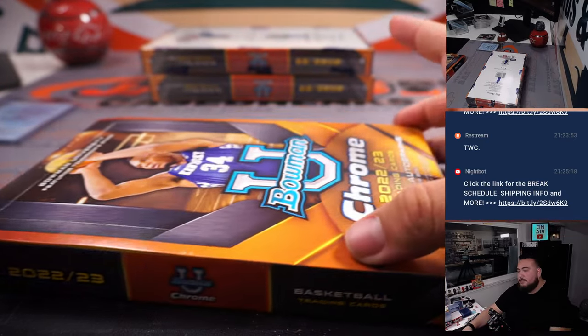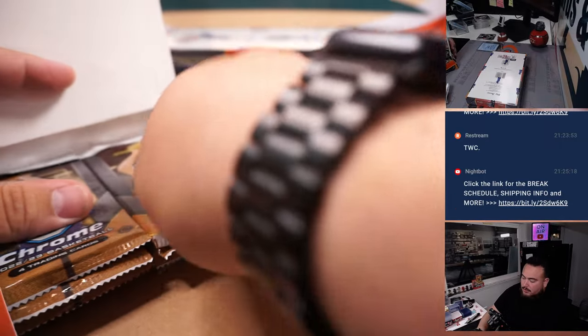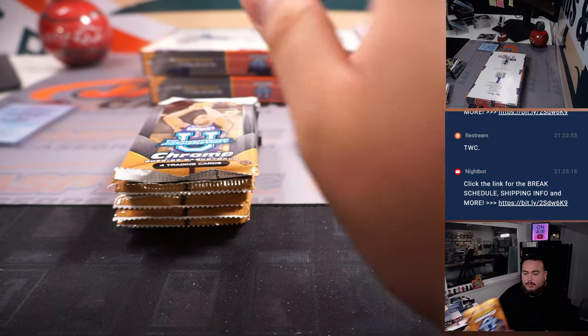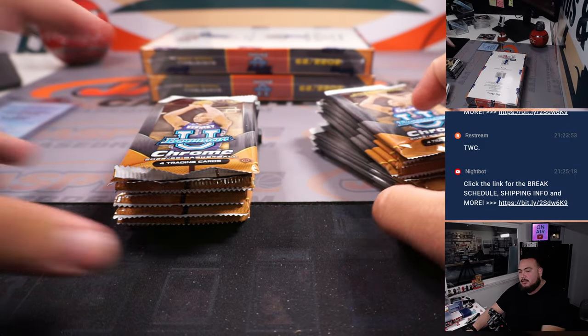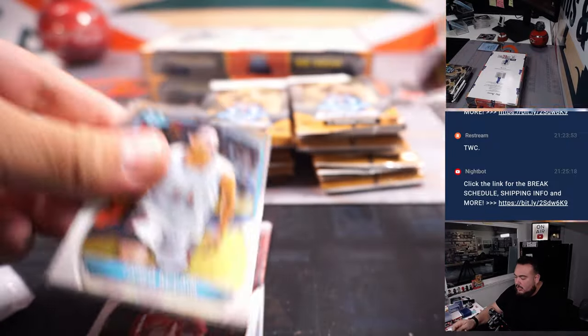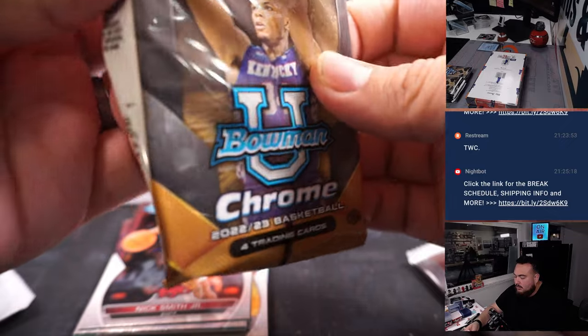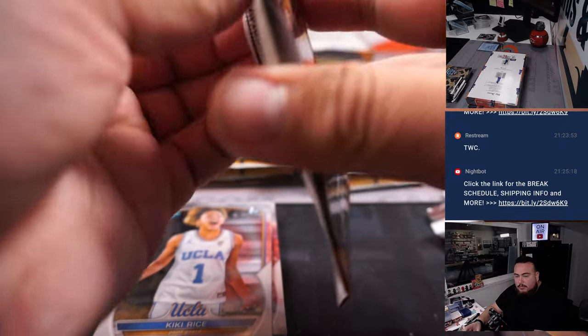Well, hopefully we can still find maybe the variation parallel too. You never know. Either it could be in the rest of this case, the rest of these three boxes, or potentially in the rest of the case. I did see someone say that they've seen cases where there's been two Wembanyamas, but that's more of an error case. But you never know.